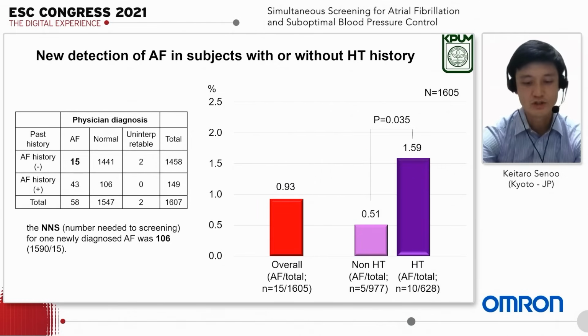Let me show you the new detection of atrial fibrillation in subjects with or without hypertension. Of the 1,607 participants, 58 had atrial fibrillation and 15, 0.93%, had newly diagnosed atrial fibrillation confirmed by a physician. The number needed to screen for one newly diagnosed atrial fibrillation was 106. New atrial fibrillation was found more in subjects with hypertension, 1.59%, compared with those without hypertension, 0.51%.